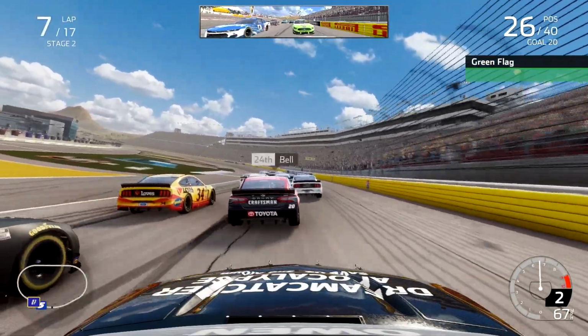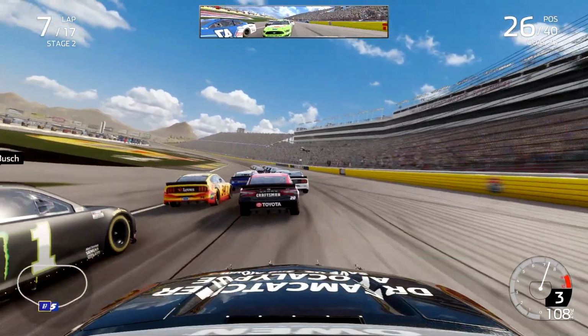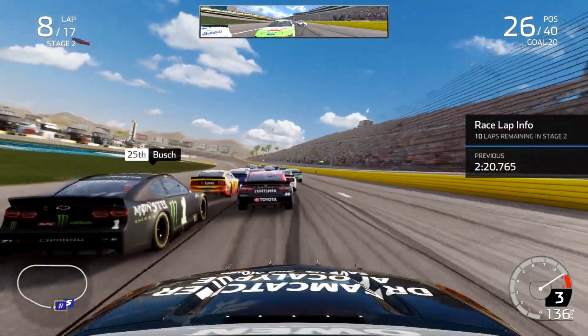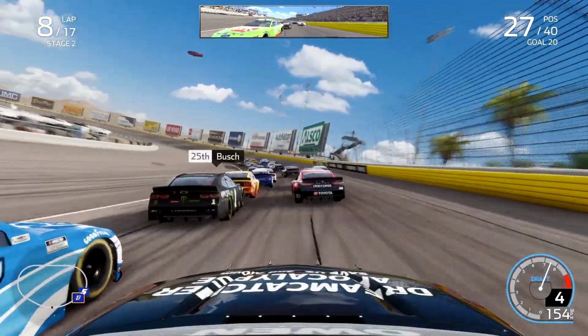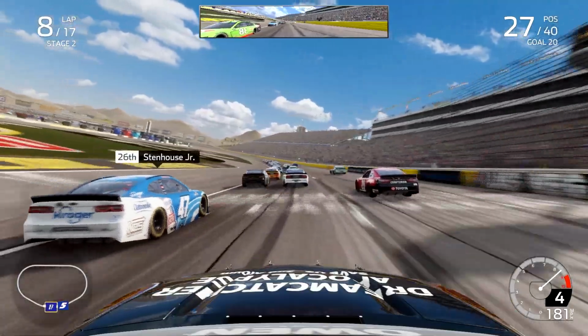On lap 7, coming to lap 8, alongside Kurt Busch, who's not having a great race by any means himself either. Kyle Larson right now out in front. Kyle Larson got his first win in the return to the NASCAR Cup Series at this very track, I think it was, in the 2021 season. Can he do that here in the NASCAR Heat 5 career mode?